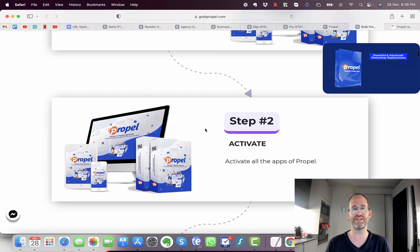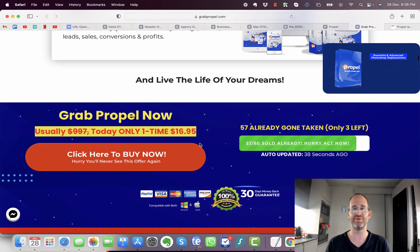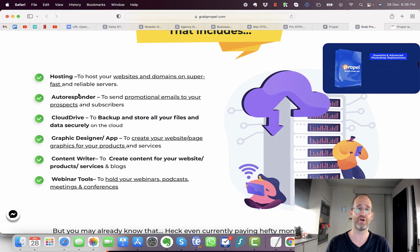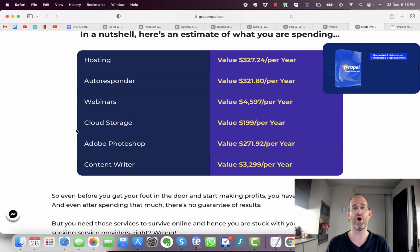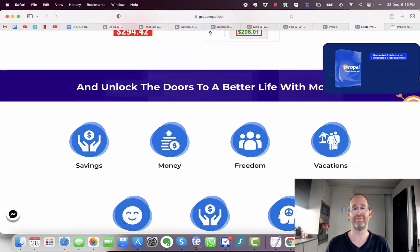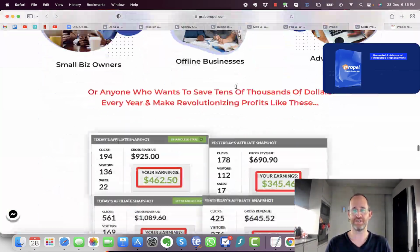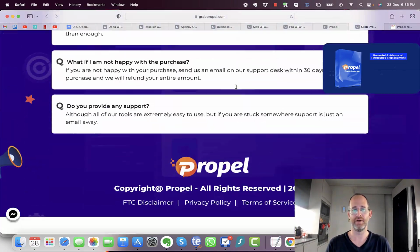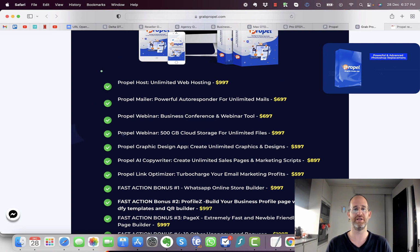So step one, it says purchase it. Step two, activate. And then step three, you sit back and you enjoy monthly savings. So essentially you won't be paying monthly for things that you could get for a one-time price here, like hosting, autoresponder, cloud drive, graphic designer, content writer, and webinar tools. All these things included in here that you can pay hundreds of dollars elsewhere if you were to pay for them on these other platforms. If I go down here, it's going to show you all the different ones that are included in here, and I'll let you look at that on your own time. But if you purchase, you get access to all these different tools immediately, all included in the package.